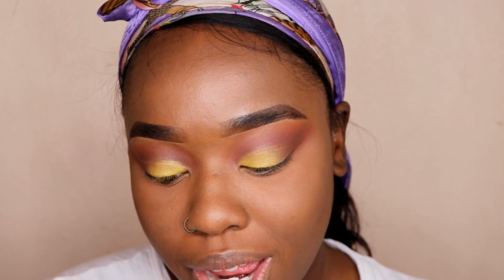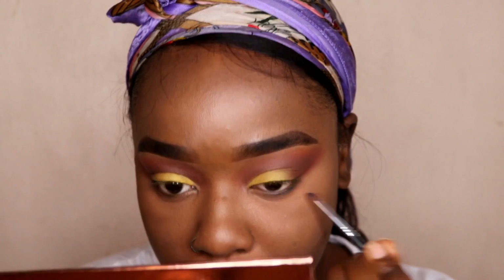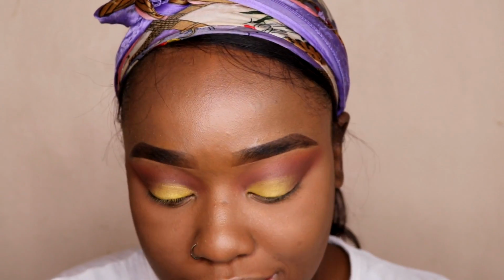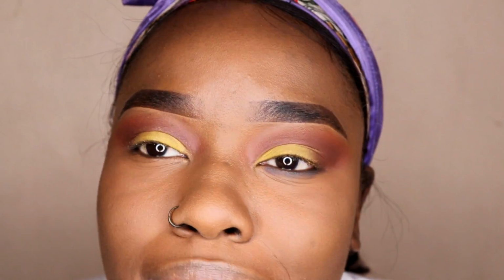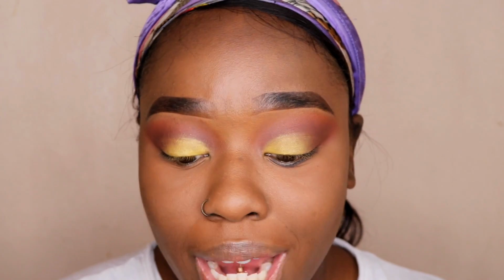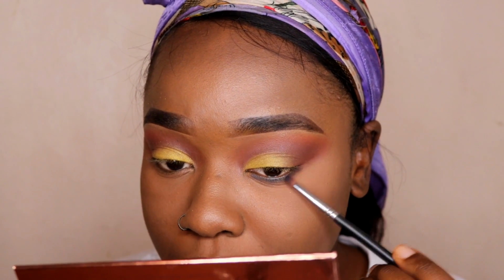I'm gonna go ever so gently because I don't know exactly how I want this look to come out. Or I don't know how it's gonna happen, all right? So let's keep going with that cobalt. What do you think? I don't like it. So let's go over it with cacao and make it brown.